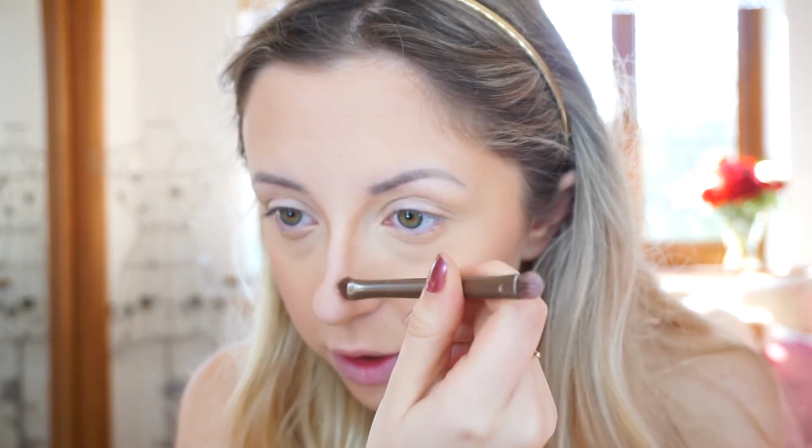So the thicker, bigger brush, I'm going to put that into the contour shade, tap the excess off, look down so you naturally see the contours of your nose and follow them. So I brought it right down to where the button bit of your nose is, and then what I like to do is bring it outwards down into the crease of my nostril, so it's like a right angle, because I like that little button nose type look.